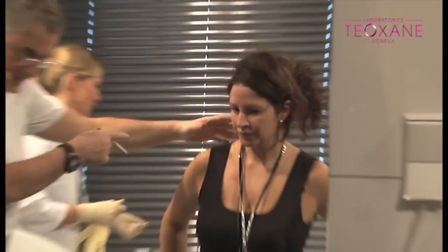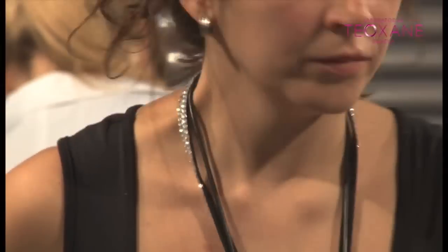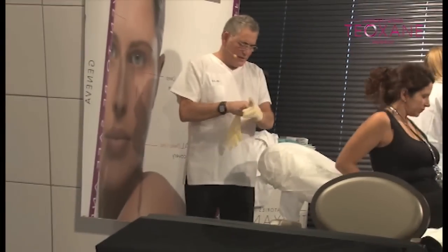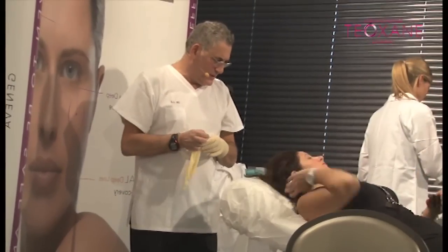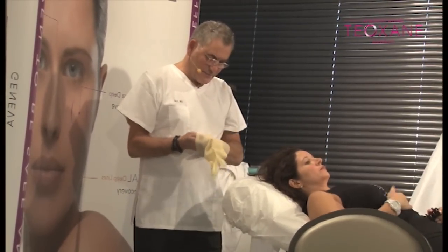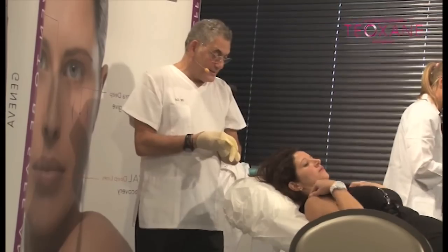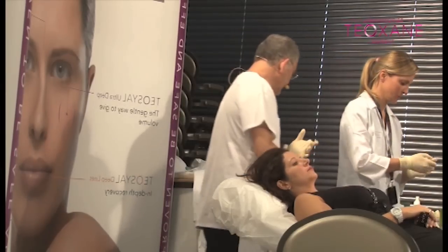Can you see them with the camera? Profile, you can check. So I am going to use Teosyal Global Action again, with a small yellow needle, a small 30-gauge needle. That seems to be your favorite in the needle section, 30-gauge, 4 millimeters, right? Yes, I like this size of needle.